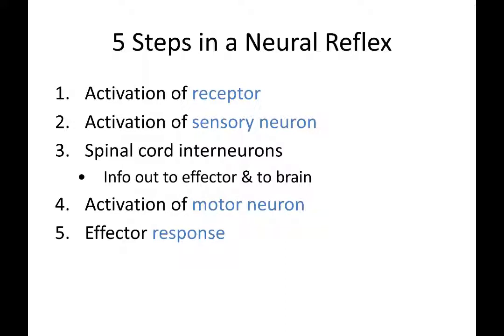So the steps of a neural reflex is you're going to have a receptor, gets a stimulus, whatever it's going to be. It's going to go to the sensory neuron. It's going to go to the spinal cord here. Then it's going to go to the motor neuron, out, and then to whatever response is happening.